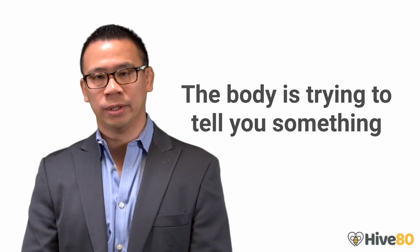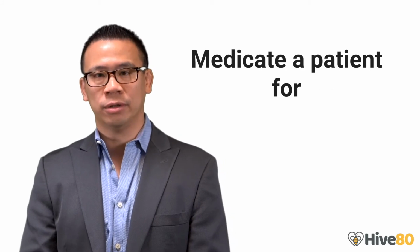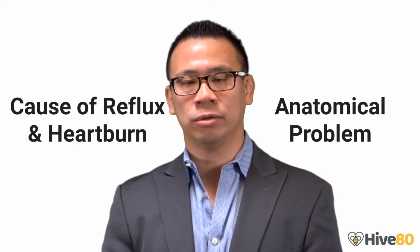In many patients with heartburn, the body is trying to tell you something, and that is something is probably wrong. When you medicate a patient for symptom relief only, you may not be determining what we call etiology, or cause, of the symptoms. In most patients in America, the cause of reflux and heartburn is an anatomical problem. That anatomical problem is called a hiatal hernia.